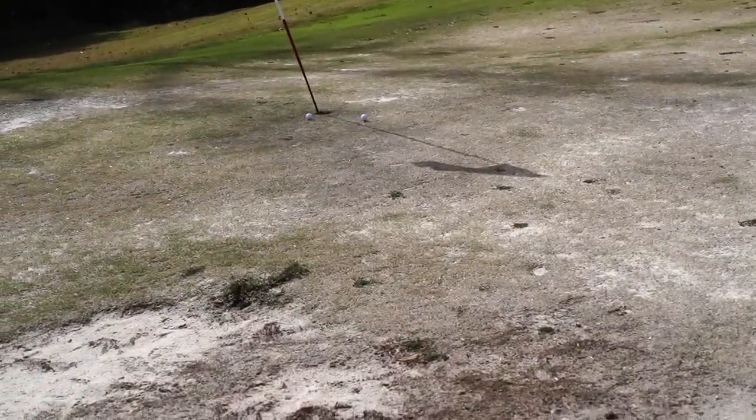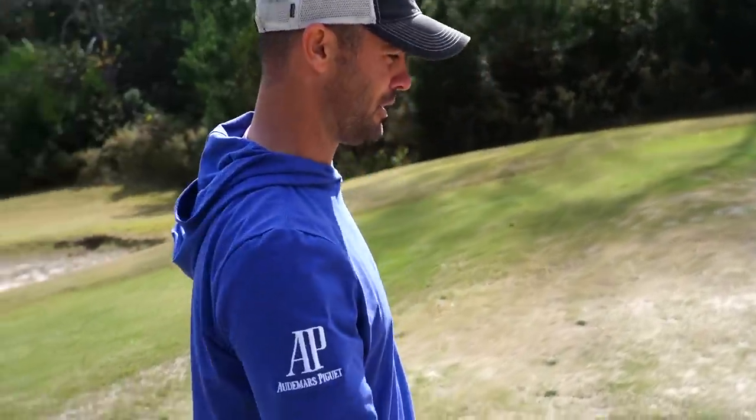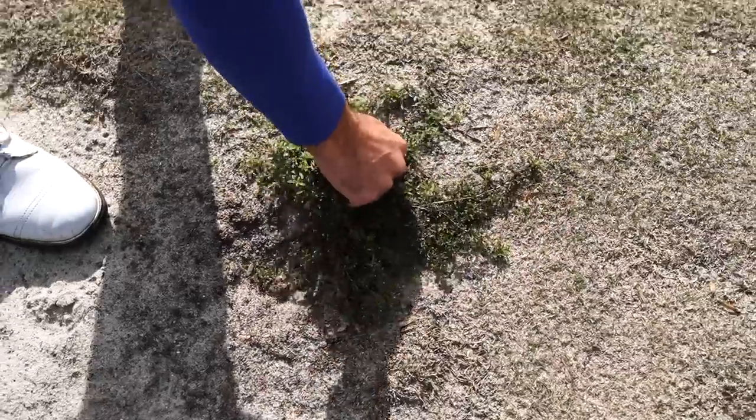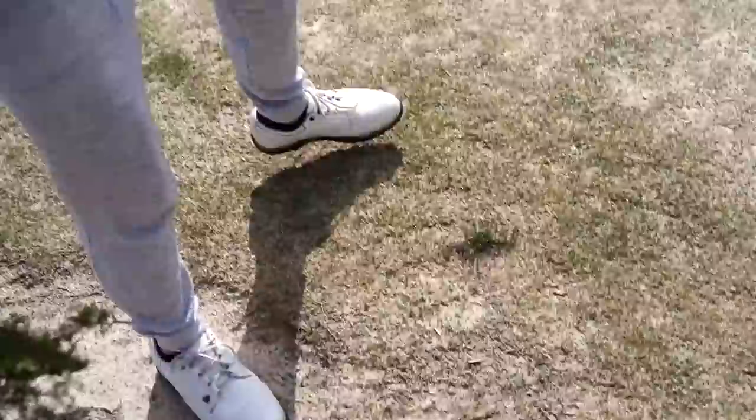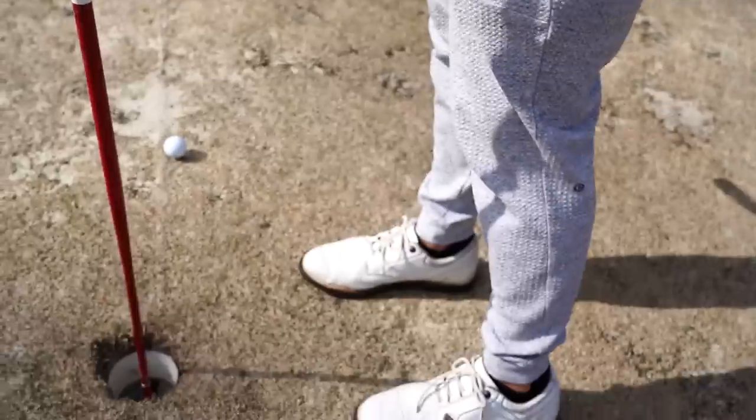The roll's so true. See, the first one went a little left up there at the end. That one went a little left. That's so weird. Can't be having that on any other golf course. Just get rid of it. Yeah, as you can see, it's seen better days.